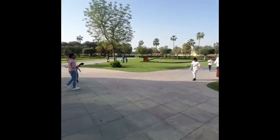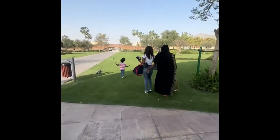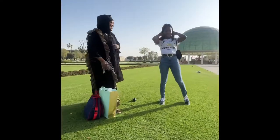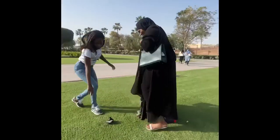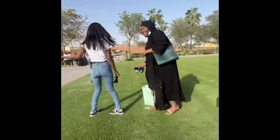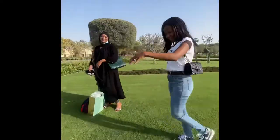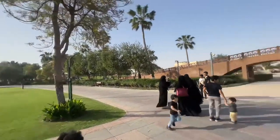So yeah, we are actually heading to where the animals are kept, and there were lots of people. I didn't even expect the crowd. So these are my friends, and I just decided to show them off a little bit, you know. And yes, they are married. So don't come to my comment section asking for numbers.